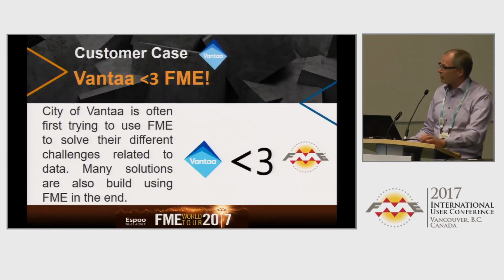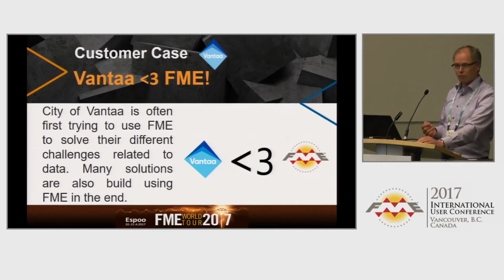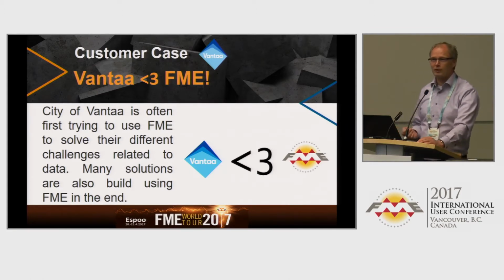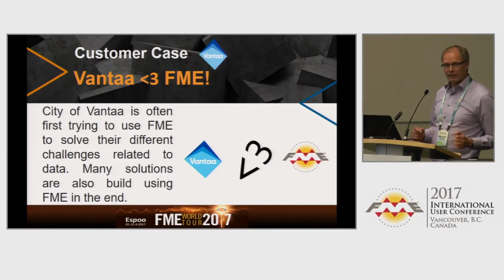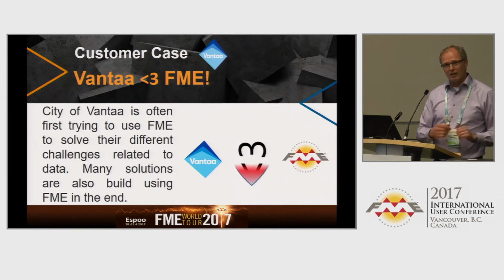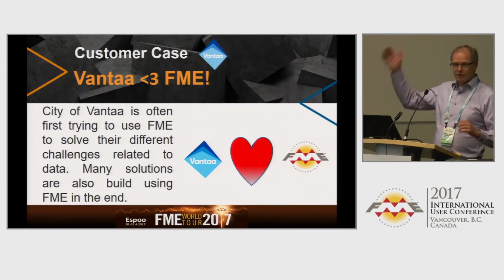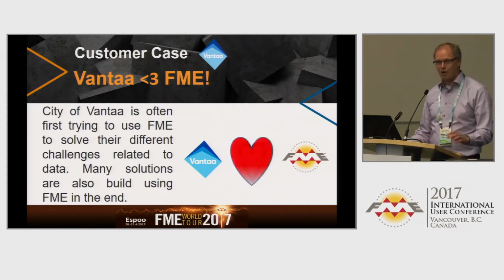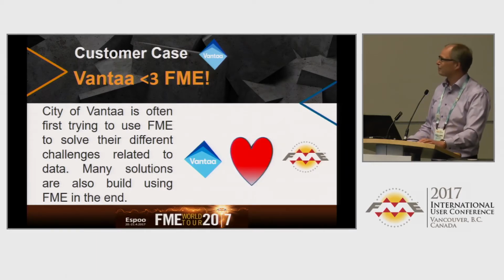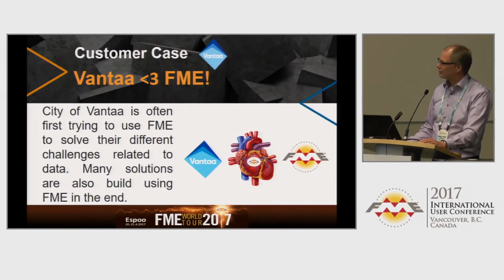Then another case, a customer who is really in love with FME. The City of Vantaa often first tries to think how to solve problems with FME, and often they also build the solution using FME in the end. Or they at least build a pilot. So this is their own presentation from our user conference recently. This is how much in love they are with FME. And it just gets better.